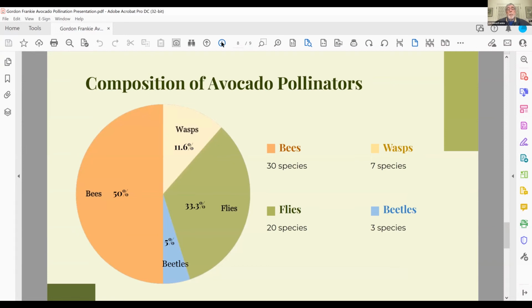This is a breakdown of what we found. I'm just, again, being very general here and willing to answer questions once we get started, but wanted to show you that half the non-Apis visitors to avocado flowers in the areas where we work are bees. Almost all of these are native bees, 50% of them, 30 species of bees, and from a wide variety of different bee families, by the way. The flies, 20 species of flies.